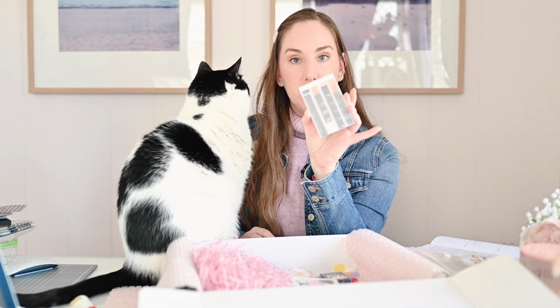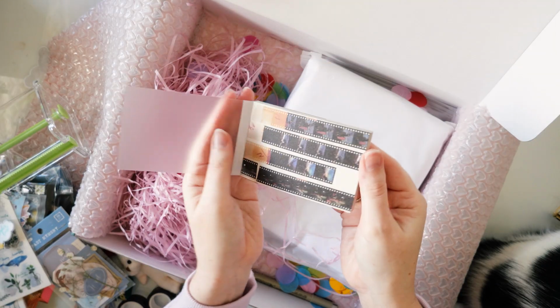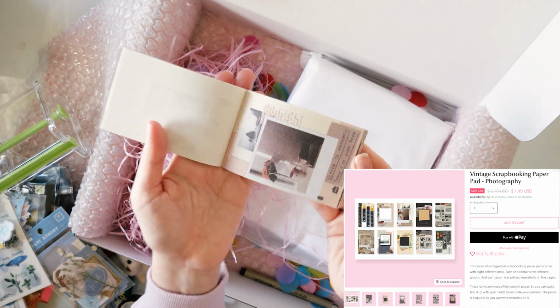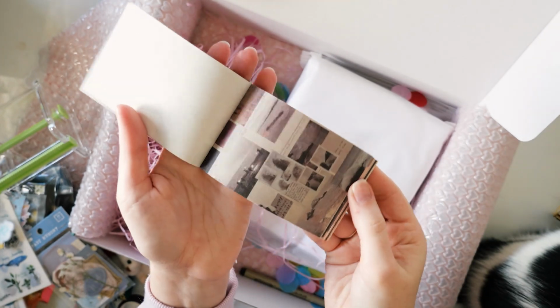And the last one is a little paper set. I grabbed one of these last time and I really like it. And it was a floral one. This time I've grabbed the photography variety. So it's got lots of instant photo print kind of vibes to it. Very muted tones, just cute.